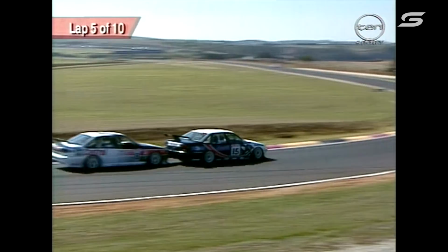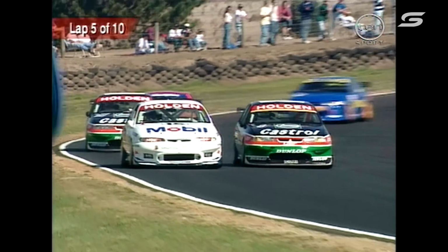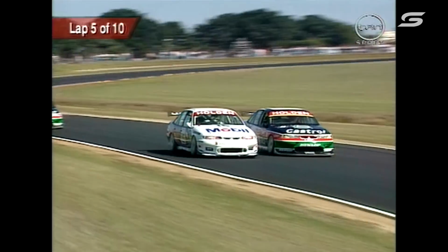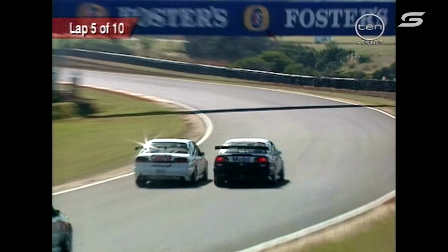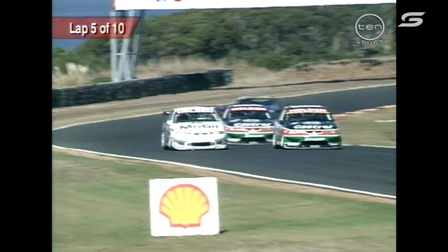Really quick run onto the straight. Look at Ingle muscling the back of the Holden Racing Team Commodore, leaning on him big time. Now he's got a good fast run out of the Southern Loop. They'll go side by side under the Foster's Bridge at 240 kilometres an hour. And there'll be a great braking duel as they come down toward Honda corner this time.